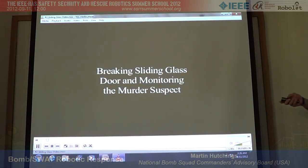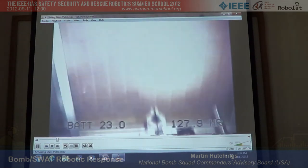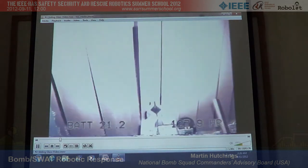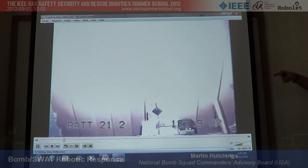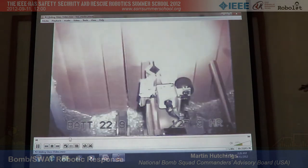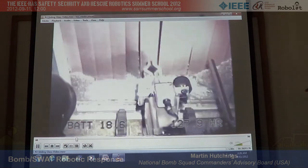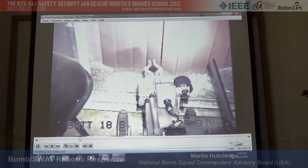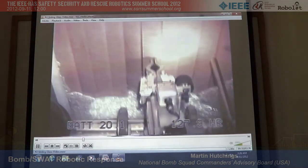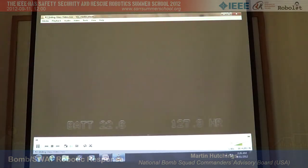Okay, on this one here, just to give you an idea of what I was telling you about as far as a big robot needing some beef. I cut this down, but that was a big sliding glass door there, and we were working with the SWAT team. We had a murder suspect in there that wouldn't come out. So we went up with the robot, rammed the sliding glass door, and broke it out. Now they're backing up a little bit, trying to figure out what they're going to do. What we want to do is get behind these blinds hanging down and look.